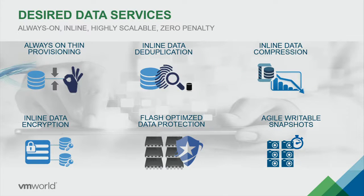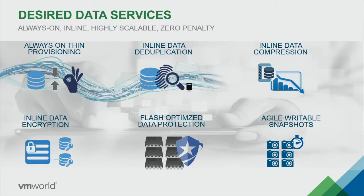Okay? So typically, these are the feature sets. This is an EMC XtremIO slide, but most of these features will be available. The top three are really what I want to touch on. So we have always-on thin provisioning, and the next two, inline deduplication and compression. So this means that when you write in your VM or in your hosted desktop, from the hypervisor level, there's a write, but onto the array, it's only compressed, unique data which is written to flash, okay.